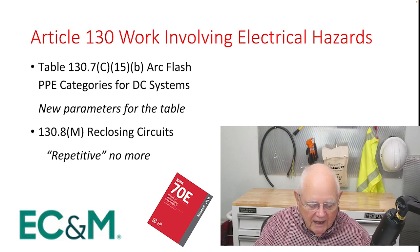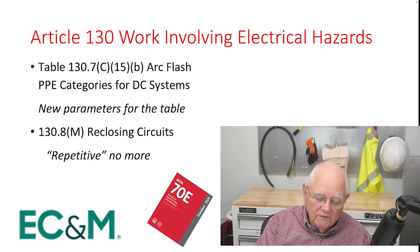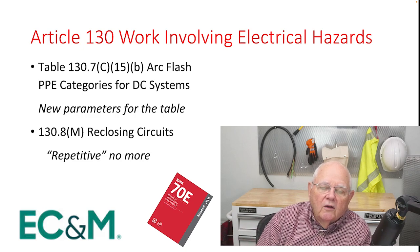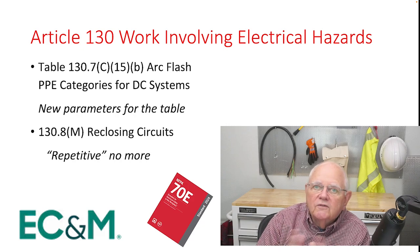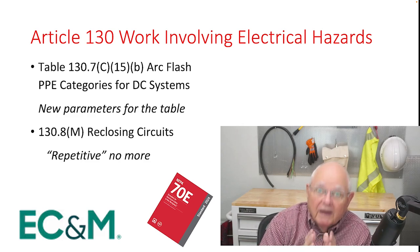130.8M, I do want to point out to you. 130.8 is on reclosing circuits, and this is an important section. There used to be the term repetitive in there, and it says repetitive no more. The original requirement was that you could not repetitively close circuits after a fault. So if you had a fuse blow or circuit breaker trip, whatever, you had to investigate the fault and find out why the breaker had tripped or the fuse had blown before you re-energized the circuit. So they removed the term repetitive to make sure that everybody understands that.